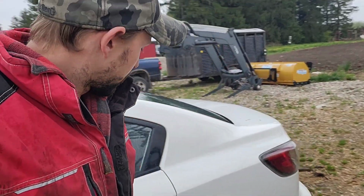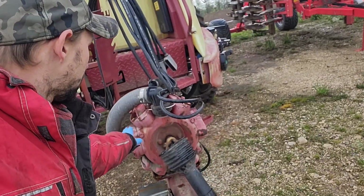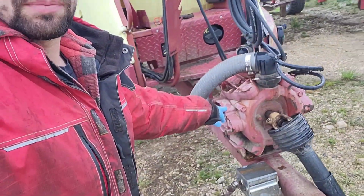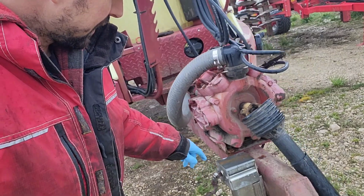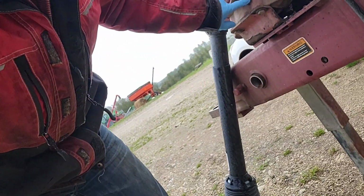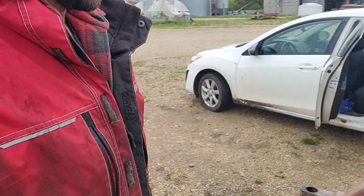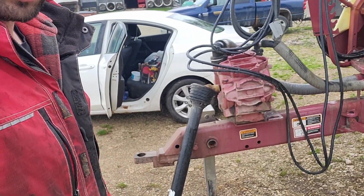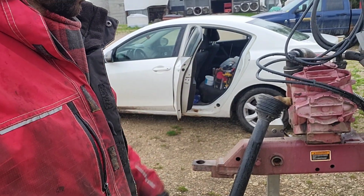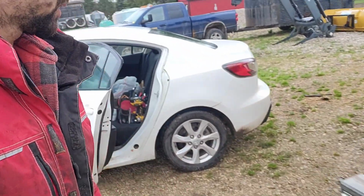Hey guys, good morning here again. So for today's rainy day project, we're gonna be taking the pump off of here, and we got a seal repair kit to put in here. It was leaking out of here. There's some holes that it was leaking out of. The seals must be shot in there. So we got the seal repair kit. So I'm gonna take this pump off, take it to the shop, and get working on that.